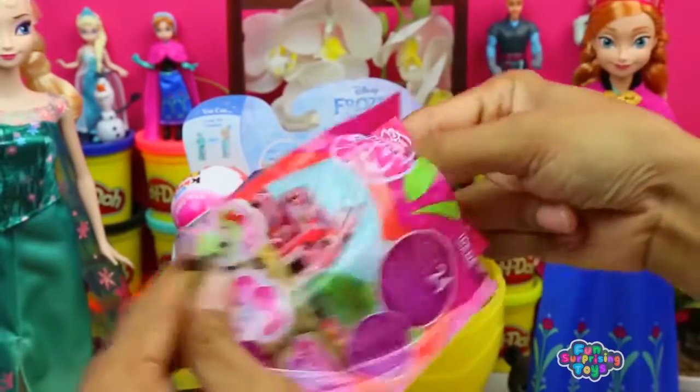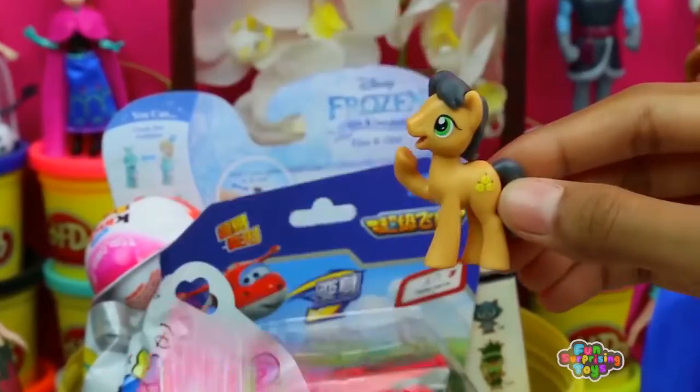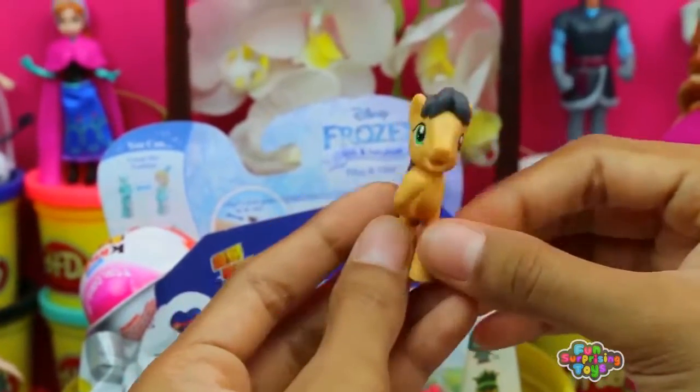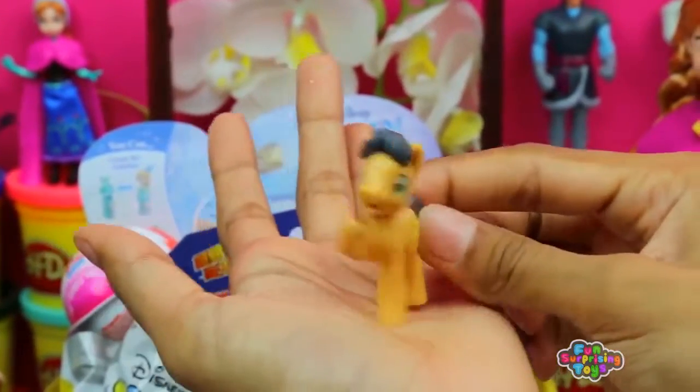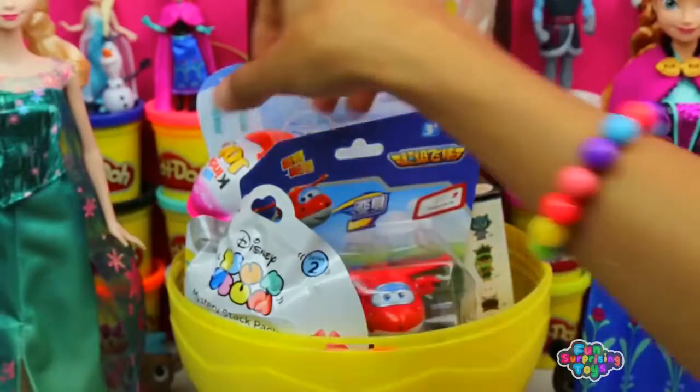We got My Little Pony blind bag. Open it up, take it out, and we got Golden Delicious. Mmm, I feel like eating something delicious. Look at our little friend here. He looks like he just ate something. And he's licking his paw. So cute!